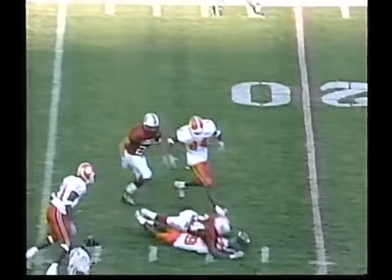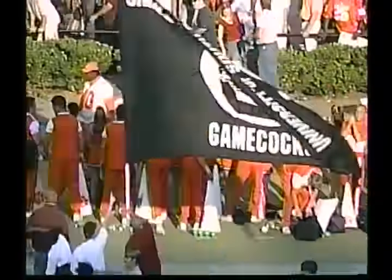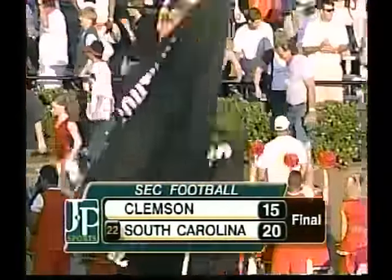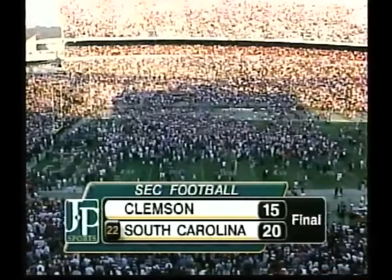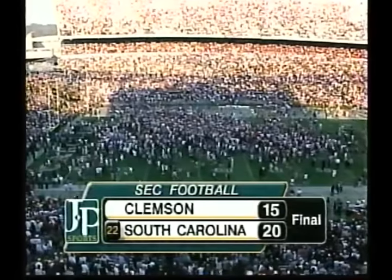I'll tell you what else. The folks in Columbia will be glad that Woody Dantzler is graduating because he has been a thorn in their side, and you never feel safe until that clock has triple zeros on it because Dantzler can make something special happen in any moment. But for this particular year, 2001, a space odyssey, Gamecocks break that chicken curse in 2001.